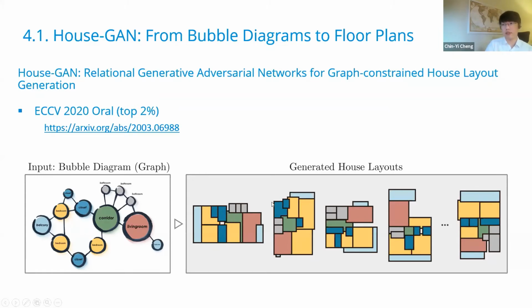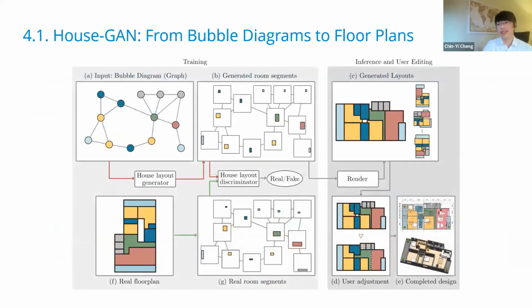So this is accepted by ECCV, which is one of the top computer vision conferences. If you are interested in this paper, the code, papers and dataset are all open source, so you can just search GitHub to find it, and you will be able to download and play with it. So what we did in this paper is that we proposed a new model that still used the idea of GANs.